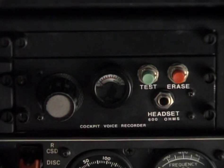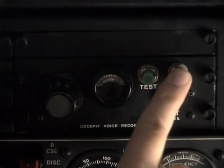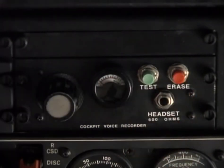You'll notice that the recorder has an erase button. This allows a pilot to erase the tape once the aircraft is on the ground and the parking brake has been set. This prevents someone from eavesdropping in on a private conversation that might have occurred during a routine flight.